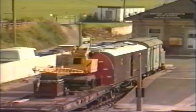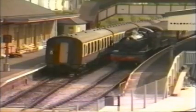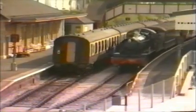The line was purchased from British Rail with the track in situ in 1972. It commenced running almost immediately and has maintained the atmosphere of the Great Western Railway.